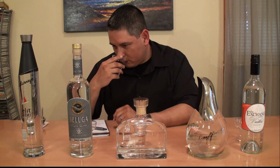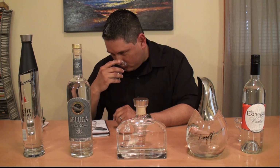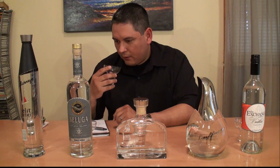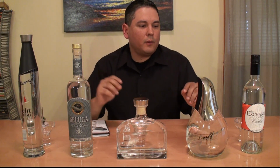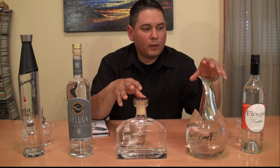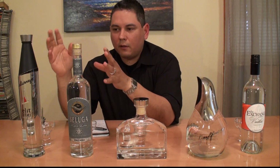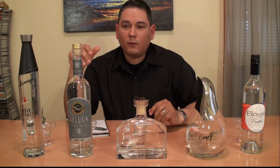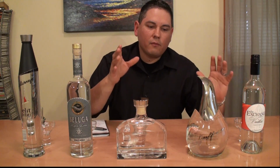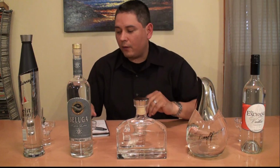Stolichnaya Elite. Has a little bit of citrus to it. Hint of sweetness, and again, not as much. So I'd almost say it's on the sweet level. These two are the top dogs as far as the nose of the sweetness, followed by the Exchange, and Stolichnaya and Beluga are pretty close on that level. As far as alcohol in the nose, pretty much the same thing. These three are very, very low. These two are low, but just a little higher than these. So that's how it goes on the nose.